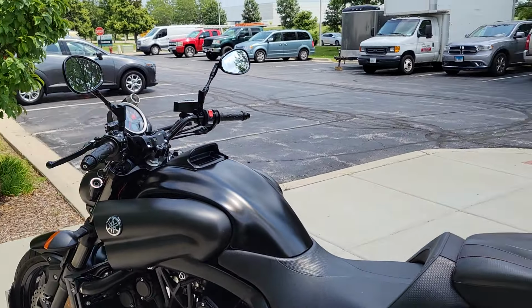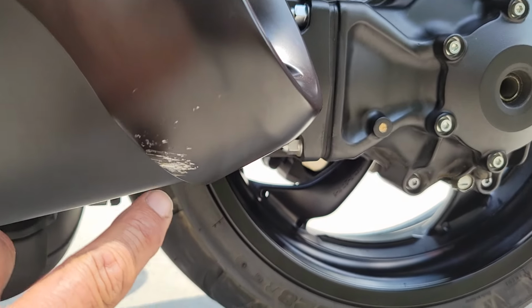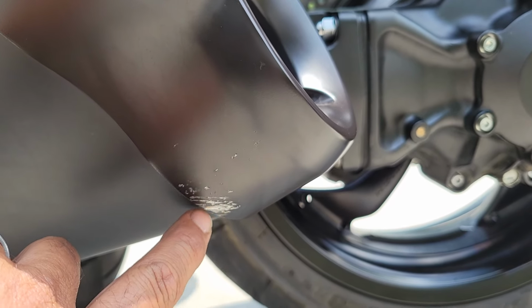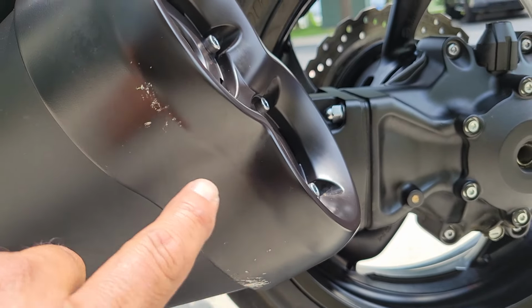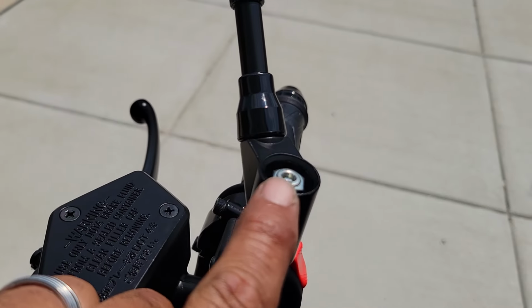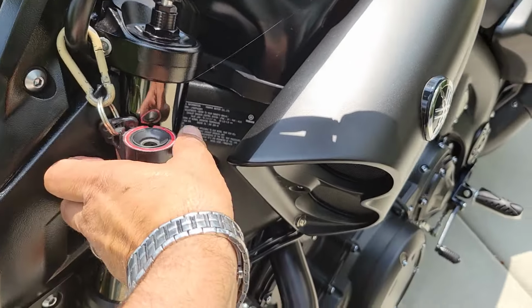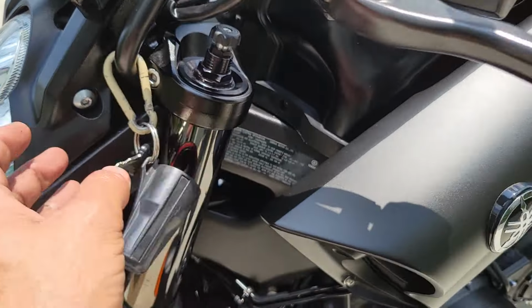She's standing tall. There's a couple of things I would like to pinpoint. There's a scuff mark right here just by sitting around. And we are missing a mirror cap like this one. That's about it. This is the second key.